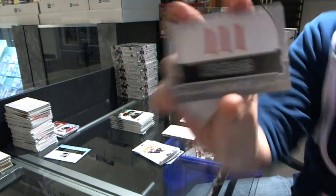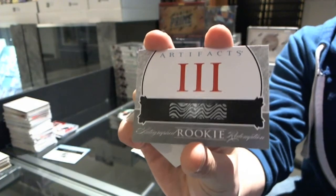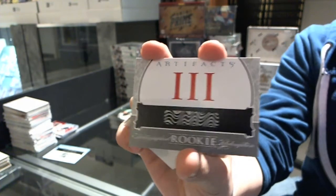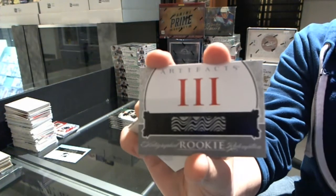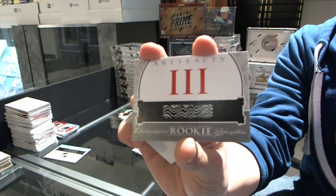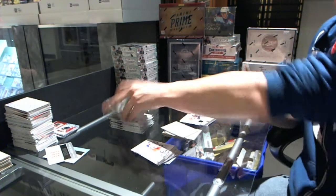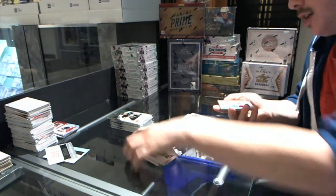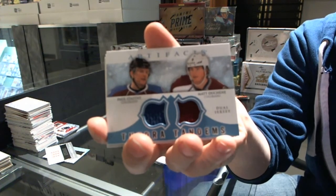And we've got the rookie auto redemption at number 3. So that's not bad. Hypothetically, if the lockout goes full season, this could be Jonathan Huberdeau, because you got to think MacKinnon, Yakupov would be 1-2. That's not bad. Schwartz, Kreider, also possibilities. Tundra Tandems for the Colorado Avalanche, Paul Stastny, Matt Duchene.